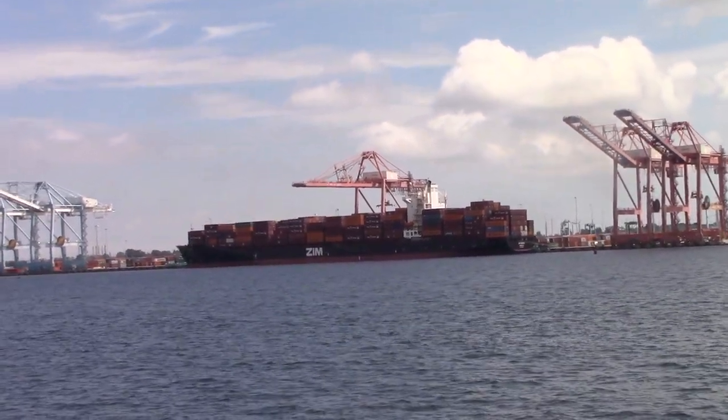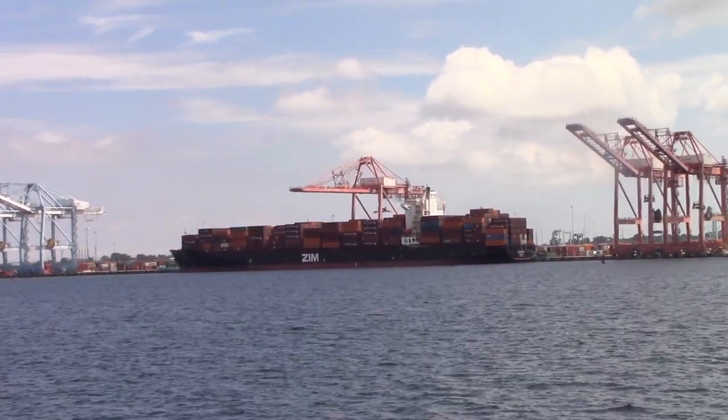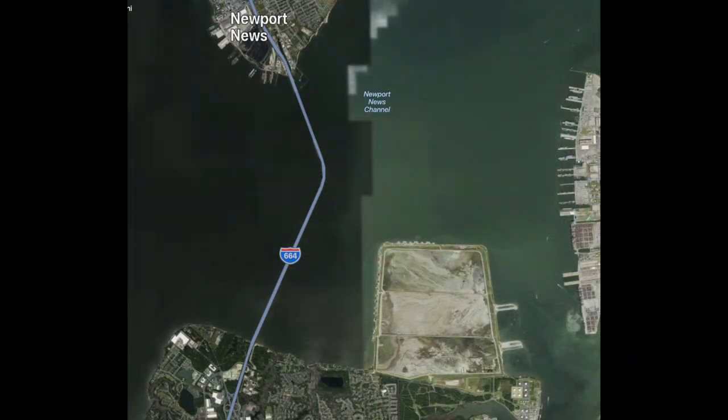Out to our port side, you'll see the mouth of the James River and the tunnel, part of Interstate 664, which connects the cities of Suffolk on the south with Newport News to the north.